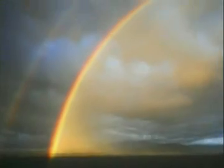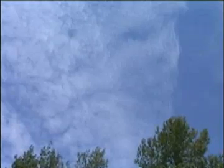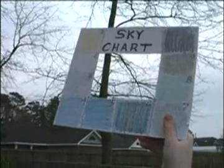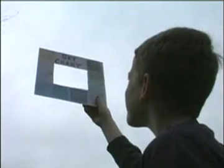Don't forget to use your eyes. One easy observation you can make is to guess the color of the sky. You can use a piece of cardboard to make a sky chart. Put different colors on your chart to try to match it to the sky. Keep track of the colors in a week.